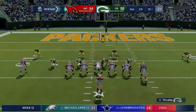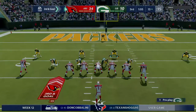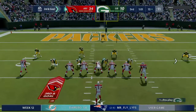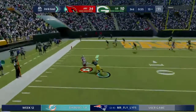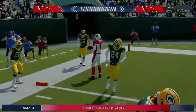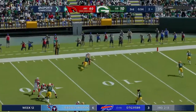A chance to really put this game out of reach. Here's third and goal. From the gun, Murray. Forced out to his left. He can run for it, and he went. And he is into the end zone. Touchdown, Arizona. Kyler Murray, his second touchdown of the afternoon.